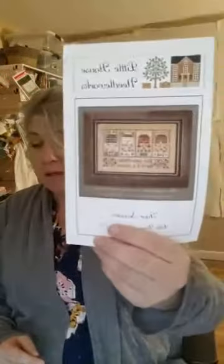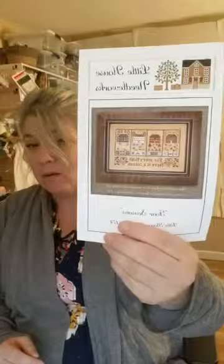There's the chart. So I think that's got to be gridded on 14 count Aida. So it would probably be that size. I think that might look good on the linen. I think this one might look good on the linen.